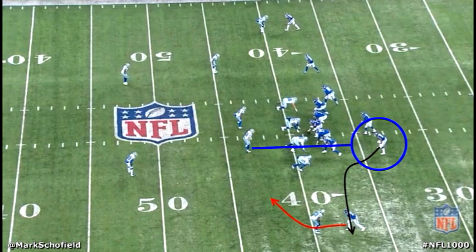So what that does is it creates a natural throw-in window right here behind it. As the linebacker vacates to cover the flat route here, Beckham comes in right into that throw-in window, creates a nice, clear throw-in lane for the quarterback. Manning makes a good throw, and again, Beckham, an incredible athlete, takes this one the distance.